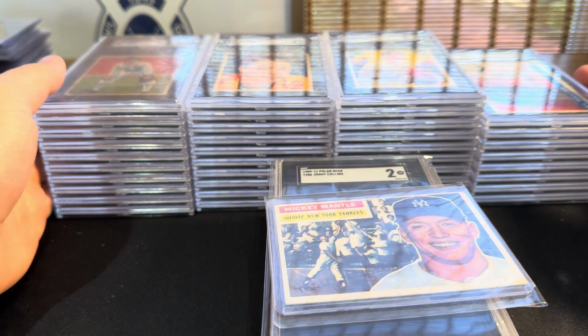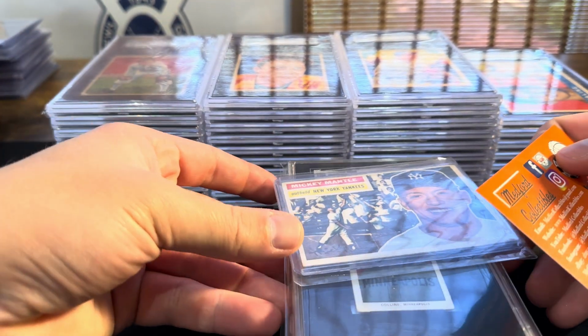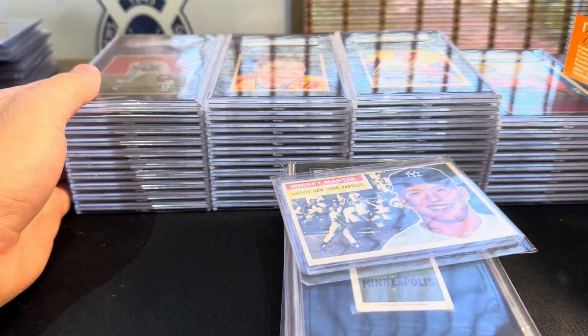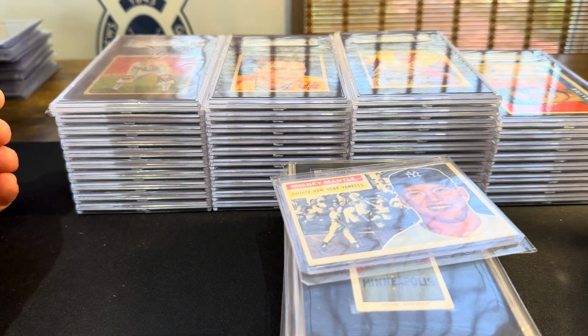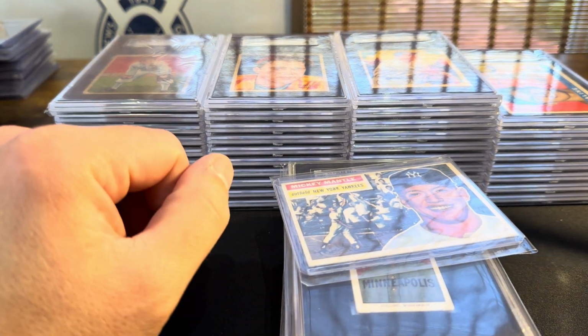So I got a bunch of cards here in front of me. I'll take you through them real quick. I do have them organized. I already looked at the grades for the SGC stuff. Try to get through these quick. I'll show you the grades I thought I would get and then the grades we got. I will say we did very well in the SGC order, better than I expected.